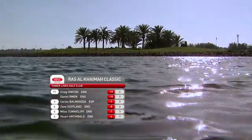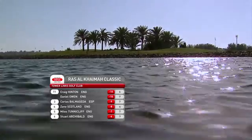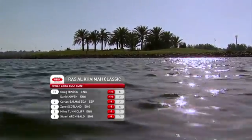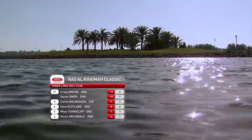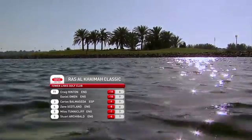Owen began the day at 6 under. He now shares the lead with Hinton. Balmaceda birdied the 7th and stands 1 behind the joint leaders. Zane Scotland is level par for the day through 7. Let's join Daniel Owen on the 8th.